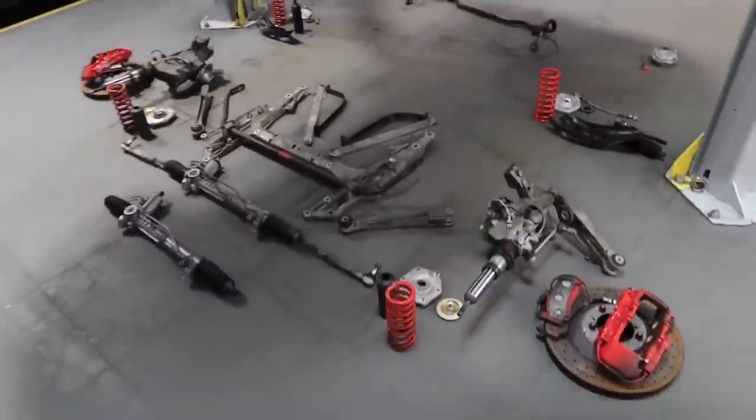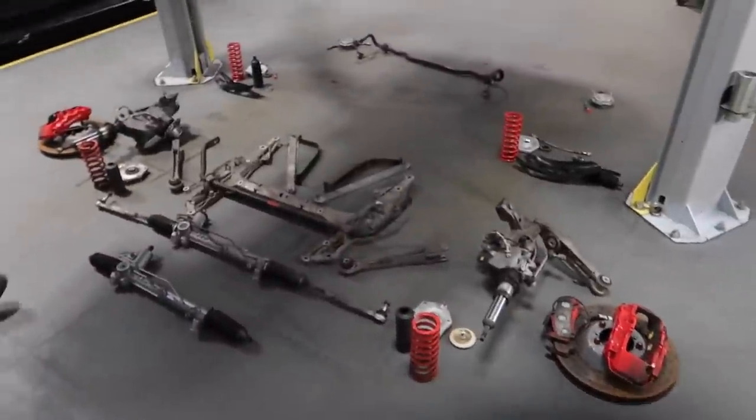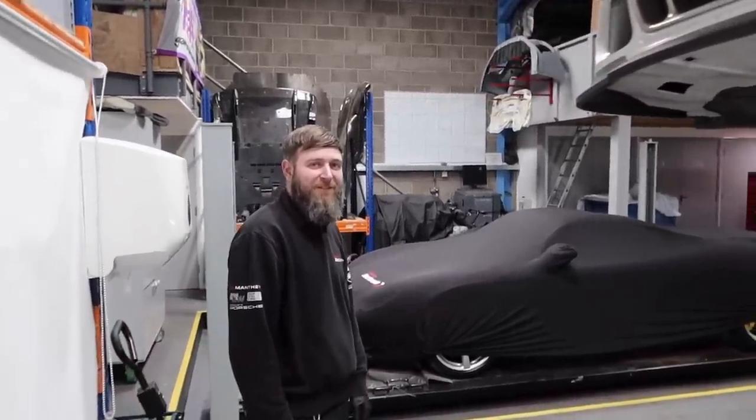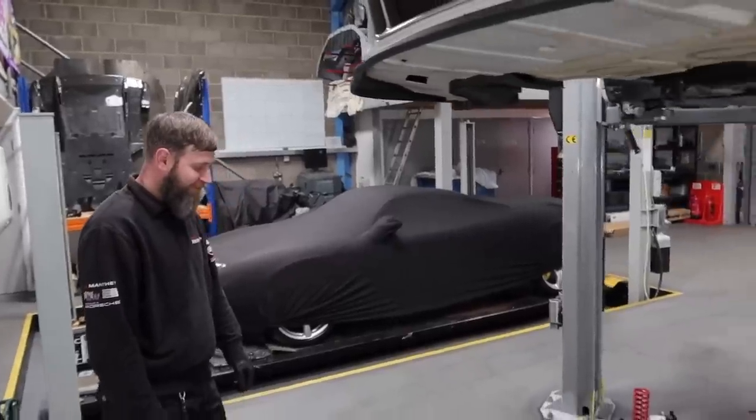So we are going to get the help of an expert, and we're going to talk through what is going on with this car. So we've got Dan here. Dan has drawn the short straw. Everyone else ran off, and he was the last one standing. So he's been pulled into the video here, RPM Technic.